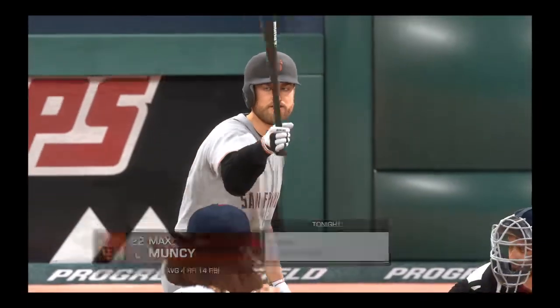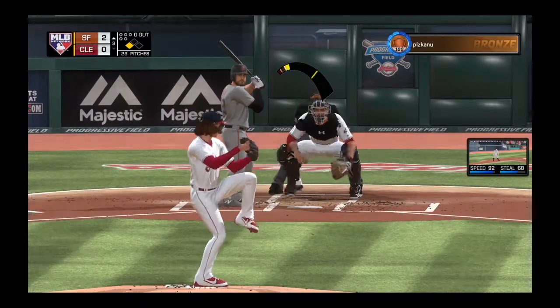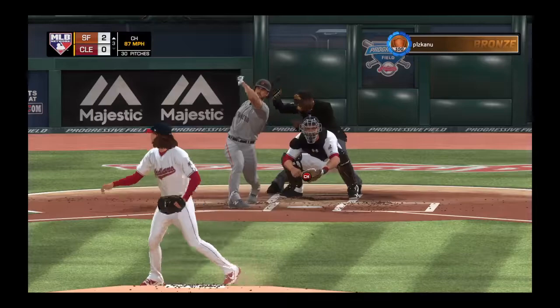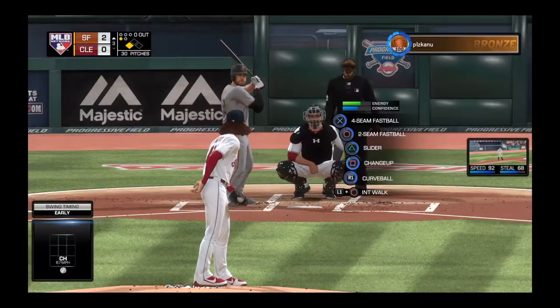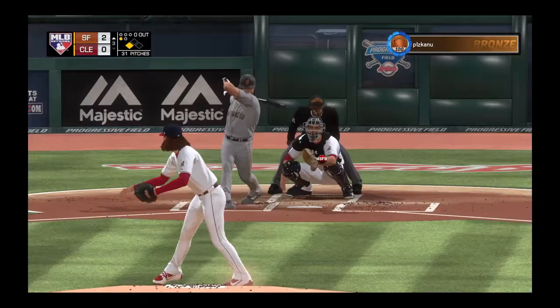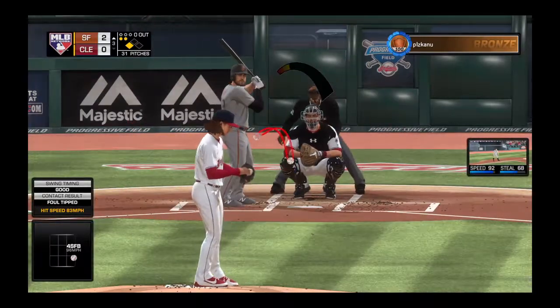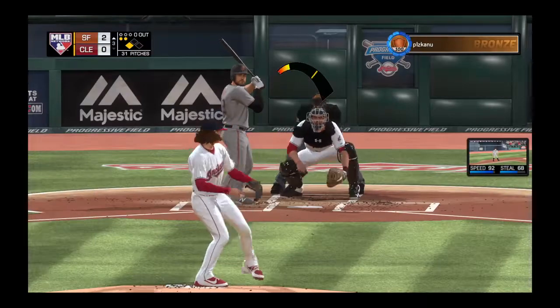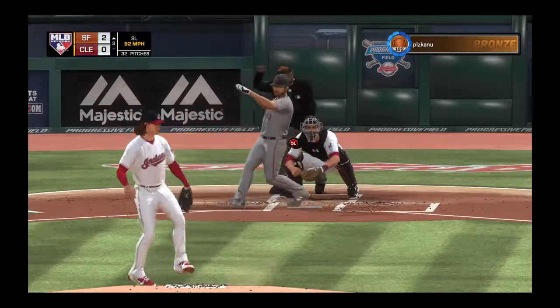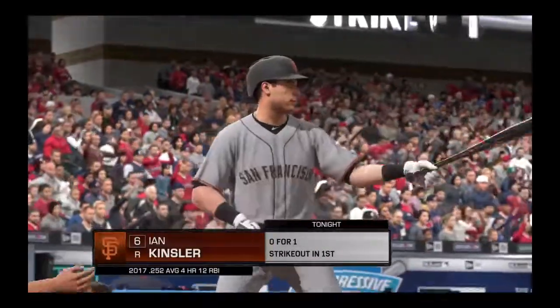Striding in once again, Max Muncy. 0 for 1 for him here in this one. Ready to deliver. Here's the first pitch. And he jumps at a changeup, a swing and a miss. 0-1. Here's the pitch. Fouled straight back. 0-2 count. Here's the pitch. And a good bite to that slider as he swings through it for the first out of the inning.